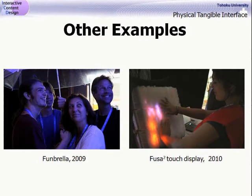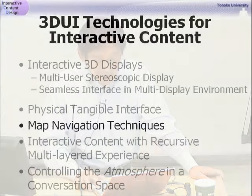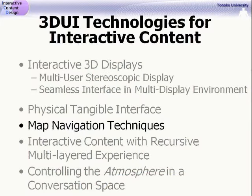Anyway, we don't have enough time to explain more details about our research project on physical or tangible user interaction, but you may know about the Fumbrella or FuSA touch display. We demonstrated them recently at SIGGRAPH eTech, but we don't have time to explain these works. If you are interested, please search on the website. I have to go to the next topic.